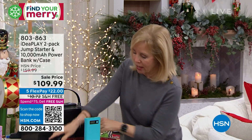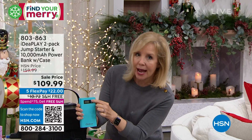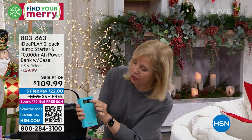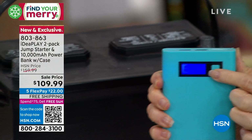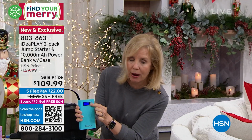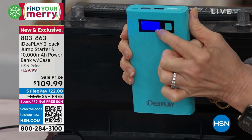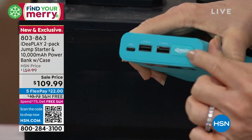So let me show you the actual jump starter up close right here. When you push the button, it has a digital display, so it tells you exactly how much power that you have. There you go. So you can see we're at 100. Good. And on the top, here's all of your ports.